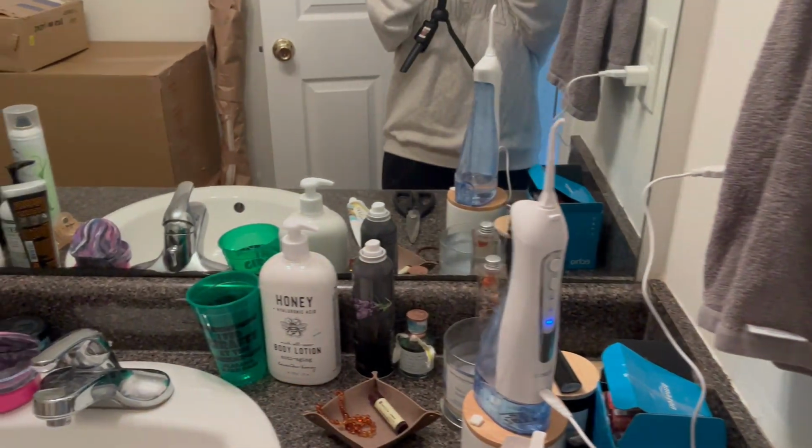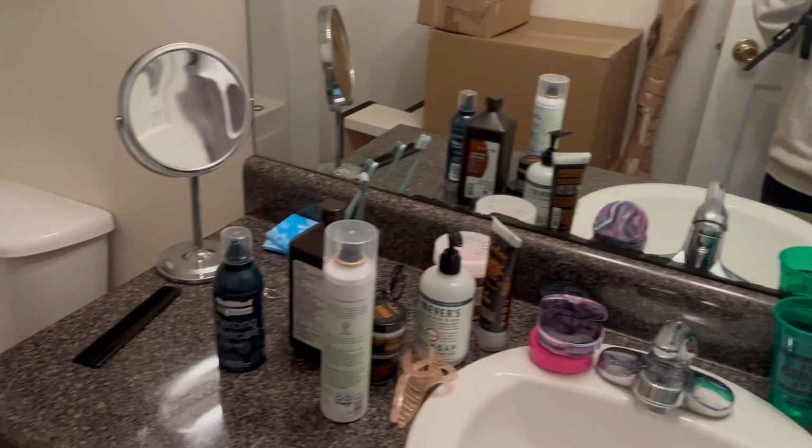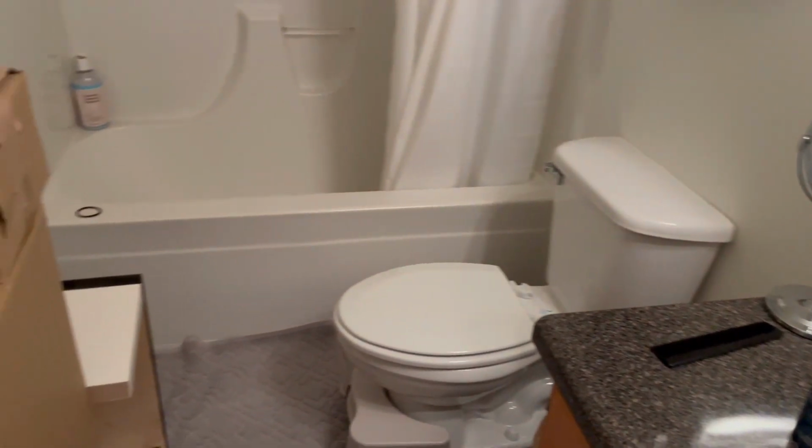The bathrooms were the next area I decided to tackle. I honestly wish I would have done the bathrooms first since they're small rooms and it would have been nice to have our towels and everything where we could find them.